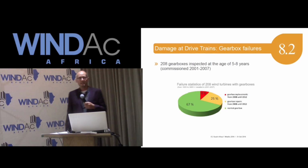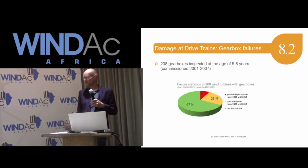When we go more into detail, the core part of the wind turbine is the drive train, where the energy is converted from wind moving into the rotor until the energy is fed to the grid. And we have electric and mechanical parts converting this energy through to the generator. Sorry.